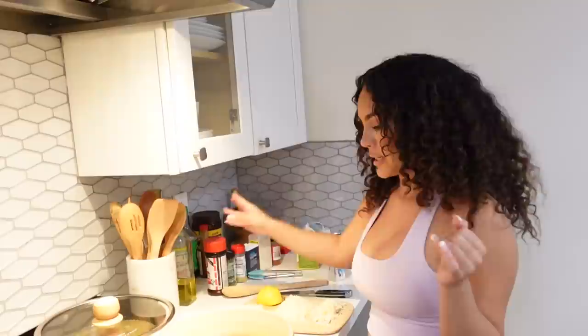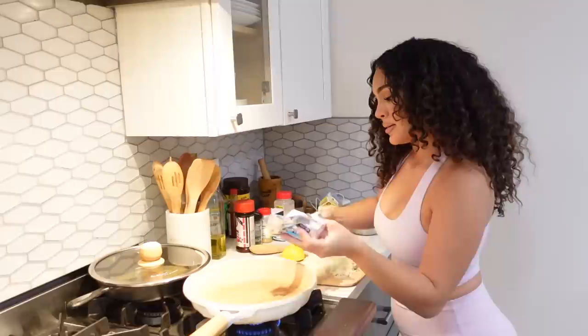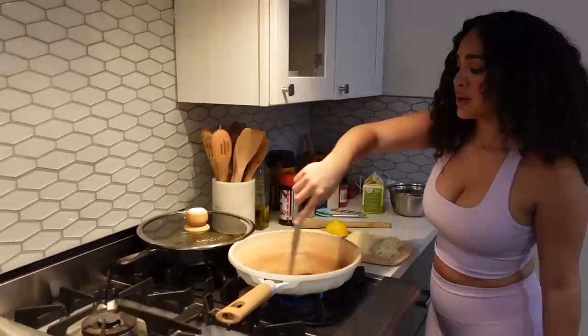Some butter. Look how organized she is, though. You need some butter. Just however much your little heart desires, honestly. I really just cook from the heart. Like when my heart says that's a good amount, then I know.